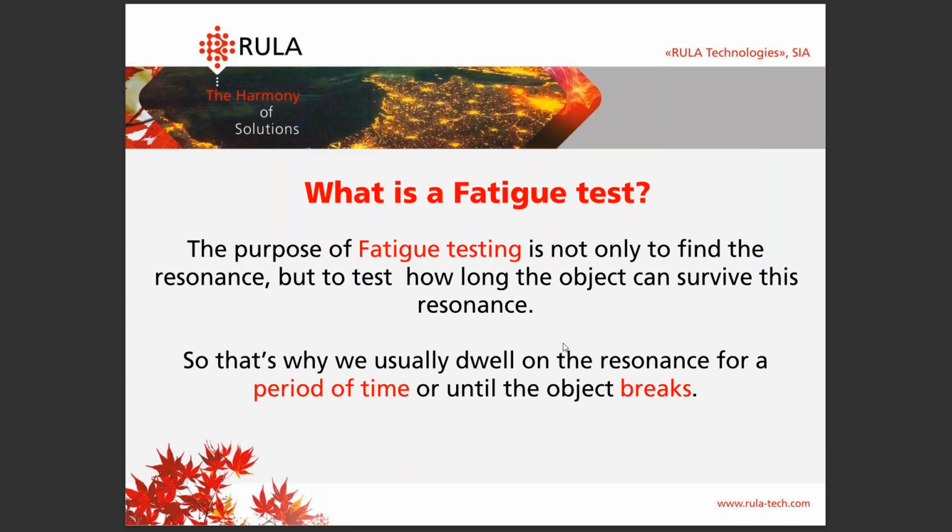So what we will be showing here today will be an illustration of how one would work with the turbine blade and how we test fatigue of plain turbine blades.